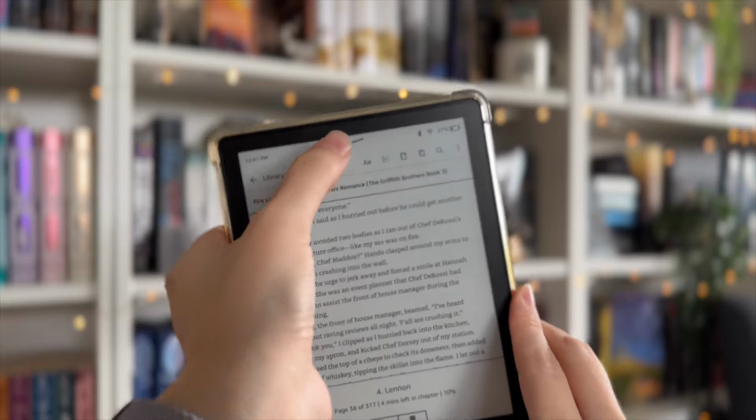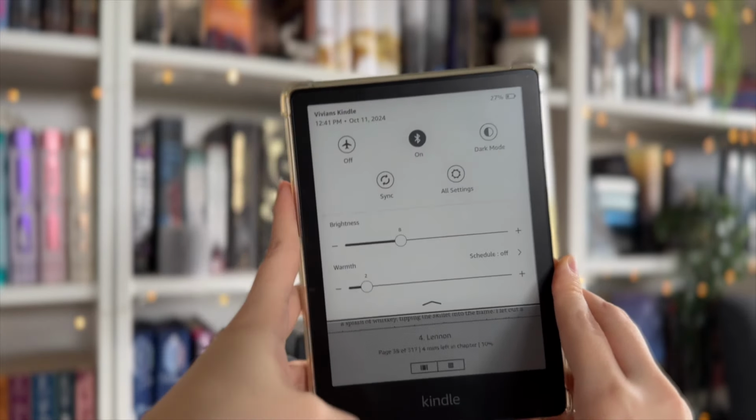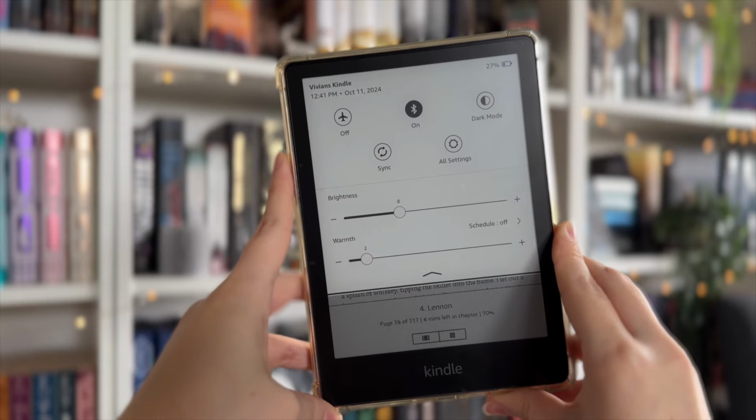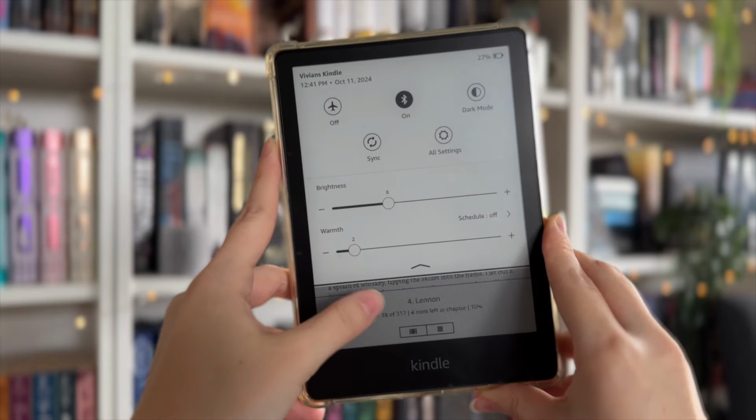Talking about warmth and brightness, I usually change my brightness all the time. But usually I work with brightness level 8. I don't know if that's helpful to you, but that is what I do. I always have my Bluetooth on. I don't know why, but I do. But let's talk about the most underrated feature of the Kindle, which is flight mode.